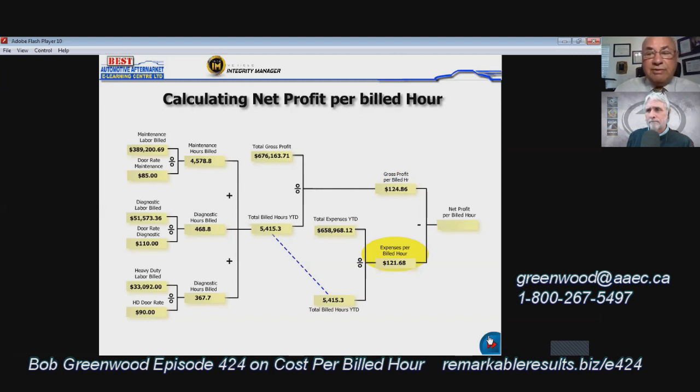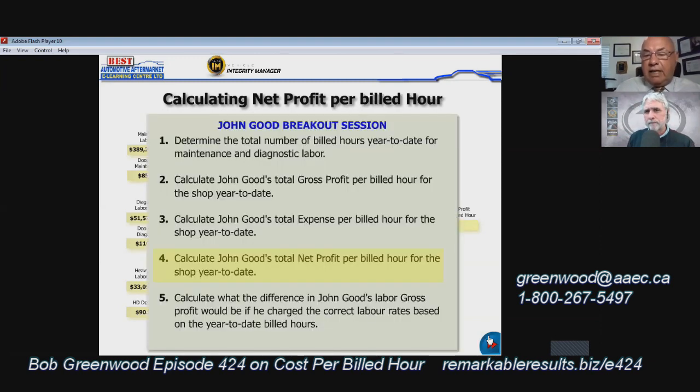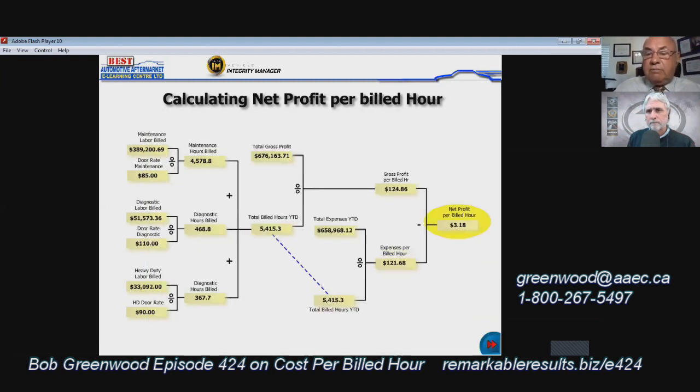I'm not going to invest or put in money to buy myself a job. I'm a business person. Got it. So I want to know, what are you really making? Normalize the P&L, normalize this statement so that you can get some real honest numbers here. All right. So that brings us down. You do that simple math, and that works out that you have a net profit per billed hour of $3.18, which is ludicrous.